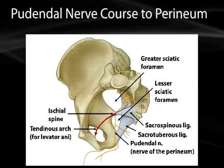Once it's outside the pelvic diaphragm, it will supply branches to the external anal sphincter. It will supply branches to the posterior labia or scrotum, and it will supply motor branches to the things within the deep pouch, like the external urethral sphincter, and some of the erectile tissues that we're going to talk about later. After giving off those last motor branches, it becomes sensory only to the dorsal surfaces of the penis or clitoris, depending on whether it's male or female.